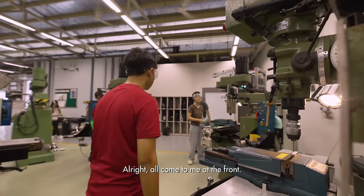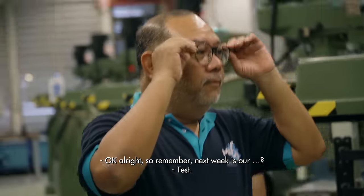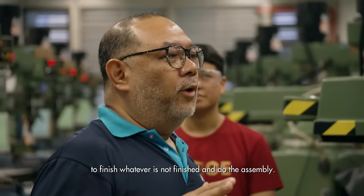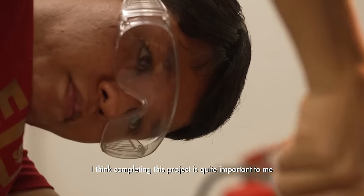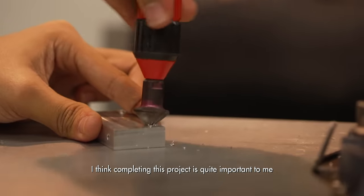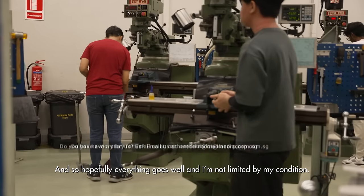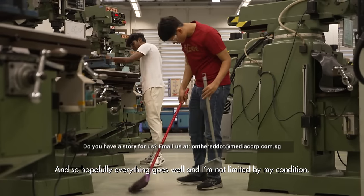All right, guys, come with me to the front. Okay, all right. So remember, next week is our? Test. Yes, next week test. But after that, we have another week for us to finish up whatever, not finish, and do assembly. I think completing this project is quite important to me because that is a significant portion of my grade. And so hopefully everything goes well and I'm not limited by my condition.